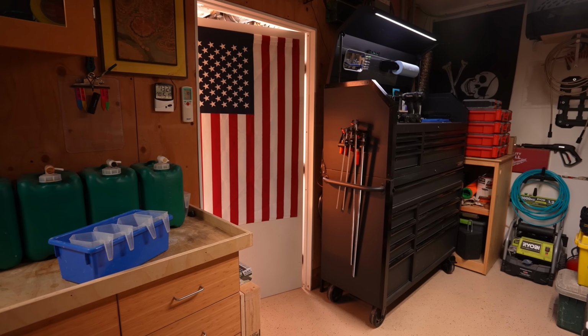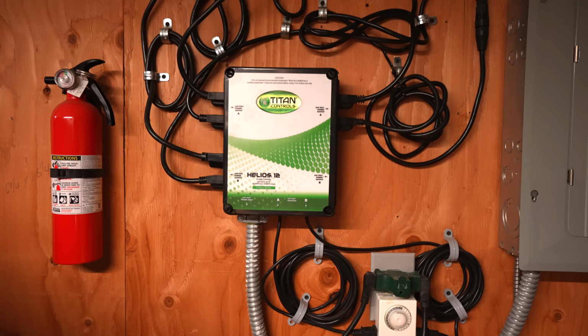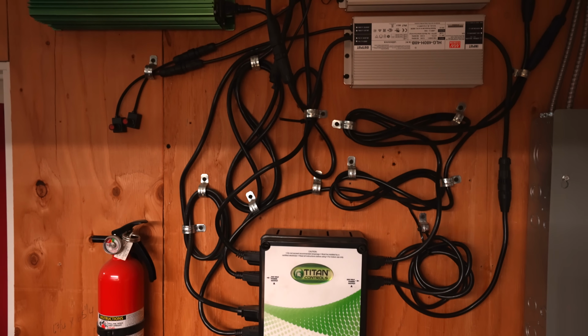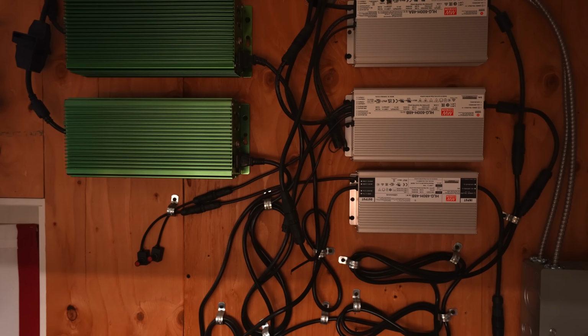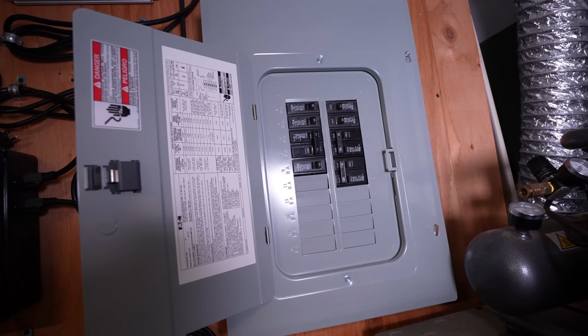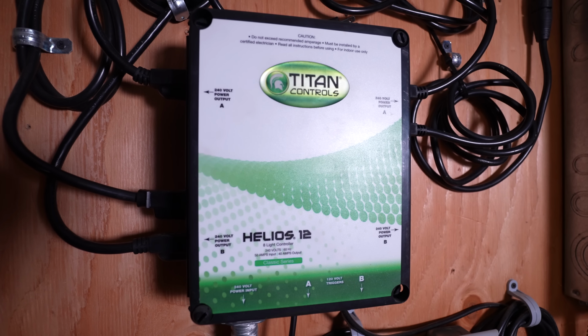Cruising on over to the right side of the entryway, I got a tool cabinet here that I can just easily roll out of the way if I need access to the electrical equipment that is mounted to the wall. Got our ballast, light box, and a fire extinguisher set up right here for easy access. As well, I do have a sub panel that runs from the main panel very close, and this sub panel runs for this particular room and an adjacent room next door.